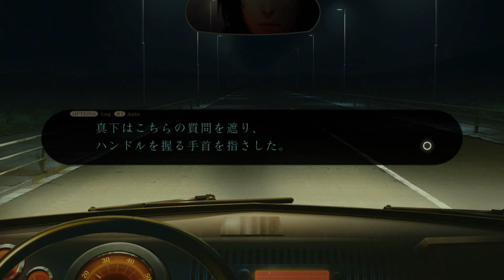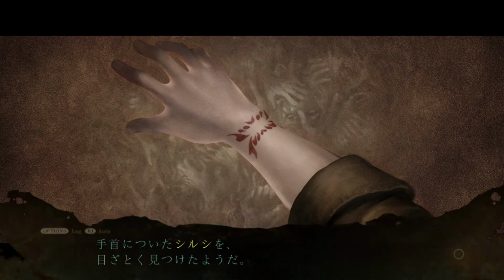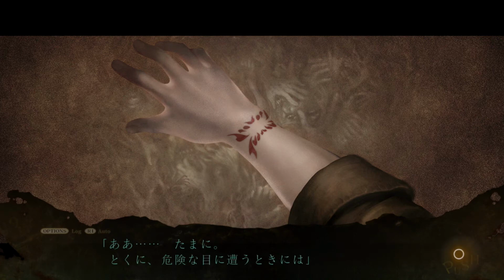Ashido reached out and touched the symbol on my wrist. "This thing. Does it hurt?" It seemed as though he had found the symbol on my wrist, even though I was trying not to show it off. "Yeah, sometimes. Normally it's when I'm about to meet with a terrible fate."